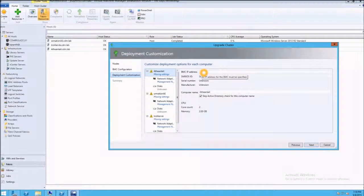So the one piece of information we do have to enter, because we have to talk to this machine out of band, is the BMC IP addresses. So really the only other information you've had to add is the 3 IP addresses for these 3 machines, which isn't too bad. You've created a host profile and you've entered 3 IPs. This doesn't take too long to do. So we'll go ahead and enter these.